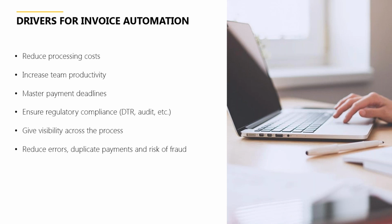Obviously, if you can get invoices into the system quicker, you're more likely to meet payment deadlines. And following on from that, you're also more likely to be compliant with duty to report and things like that. Throughout the software, we also keep a full audit trail of all the invoices. So if an email comes in, we know the exact moment that we've picked it up, and we know the exact moment that that invoice has been paid at the end. So we can report on that. We can tell you where you're likely to be going over payment terms, for example, and we can flag those invoices up to you. So that's useful as well.